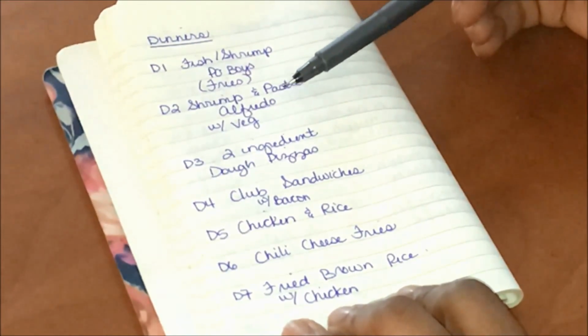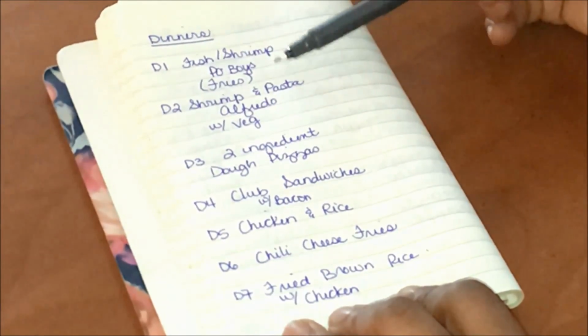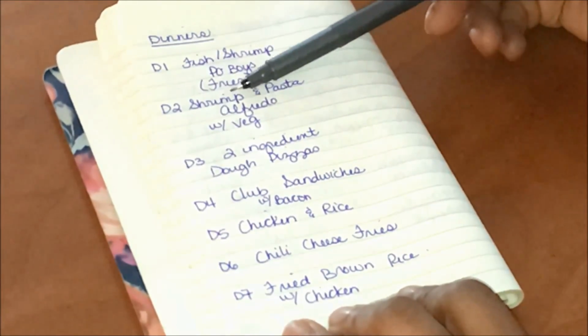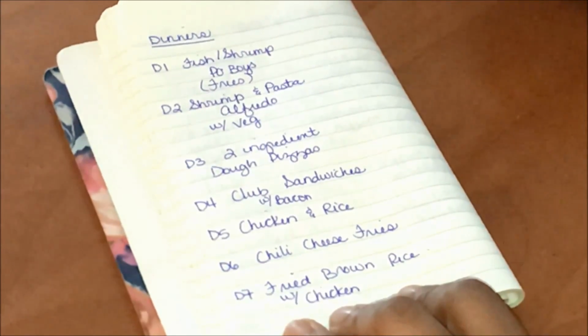Today I got cauliflower and broccoli veggie together. I have the shrimp, I have pasta, and we have Alfredo sauce that we got last week with coupons. So I do have enough ingredients to make the shrimp and pasta.